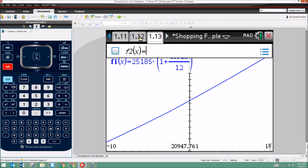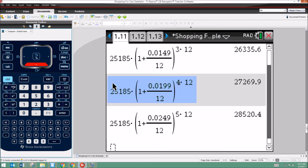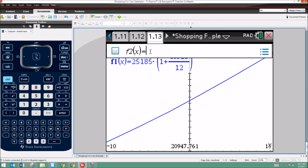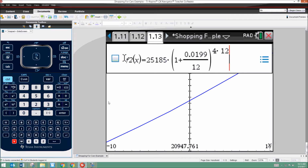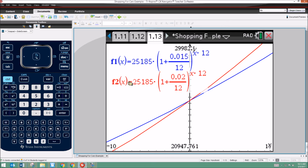We still got the same thing, and all we got to do is just change. Well, we can just go back and copy it again. This time we'll copy this one. See if I can select it. Yeah, Control C, and let's go to 1.13. Got F2 there. Control V. All right. Let's change this 4 to an x and press enter. As you can see, because we've already done the window, it's a lot easier to see what's going on there.